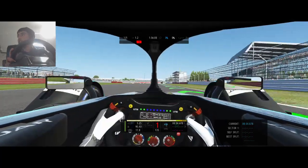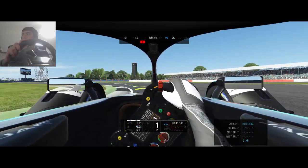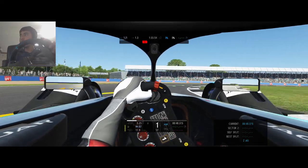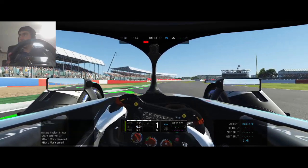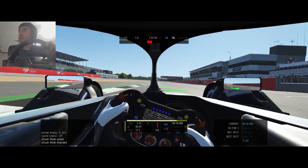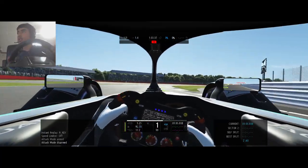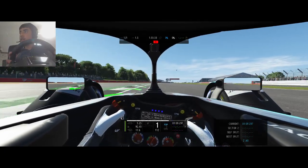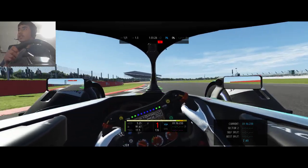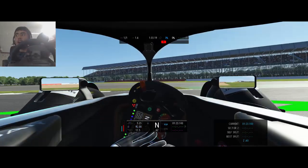When we get down the Wellington Straight, we are going to arm attack mode. Braking. Right, let's get ready to arm attack mode. Let's do it. 3, 2, 1. Now! Yes, that's it. Get moving. Hopefully that should provide a bit of boost for us. Now about to enter Maggots and Becketts again. Braking! Oh my goodness.